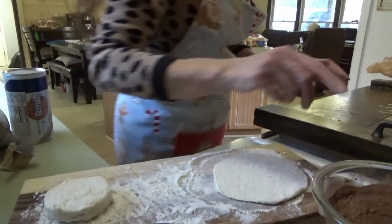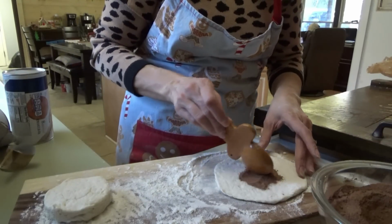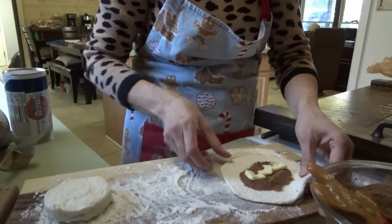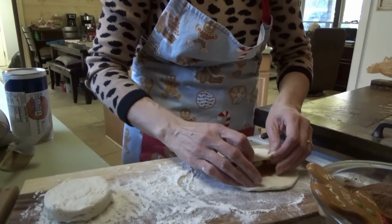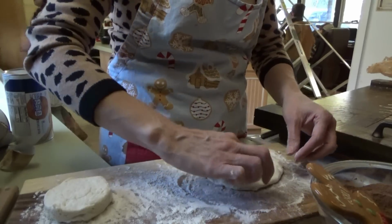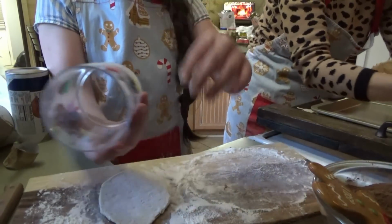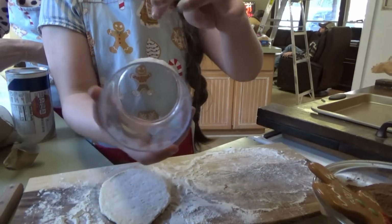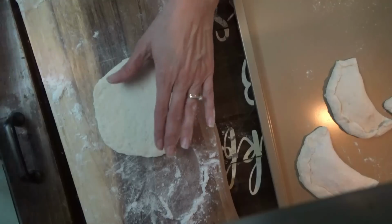Okay, now we need some butter. We put some of the cocoa mixture in there and a little bit of butter. And then we're gonna fold it over to close them up. And there we go. Goes on the pan. When the snowballs come out, we'll put these in. They just take around 12 to 15 minutes, just until the biscuits are cooked through.